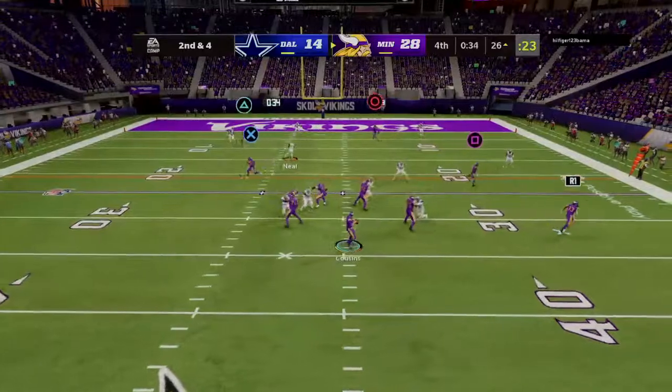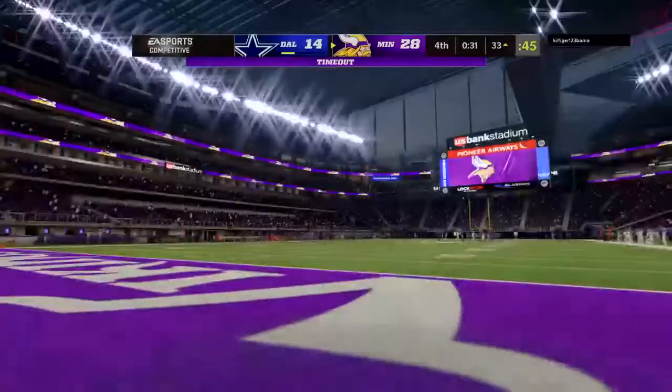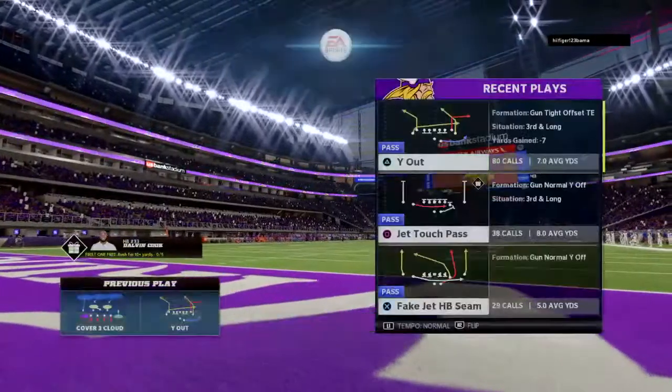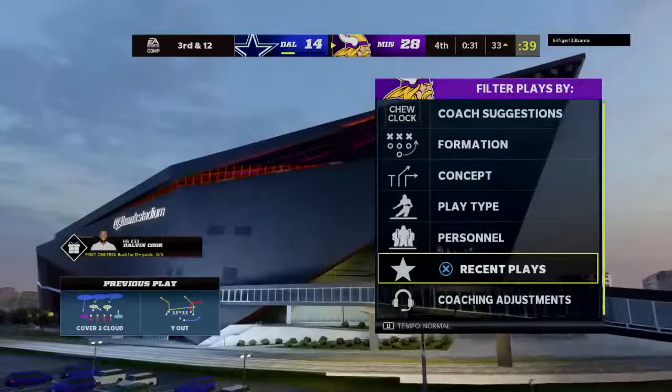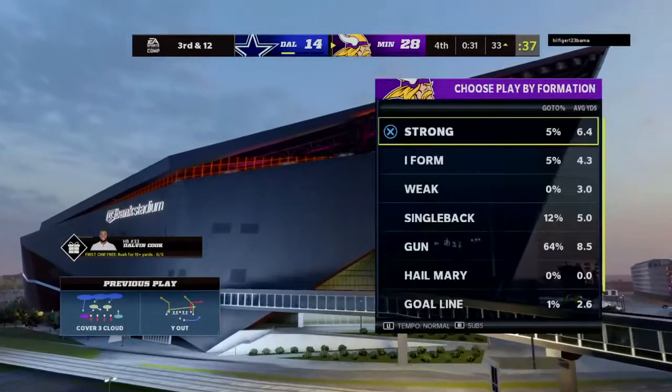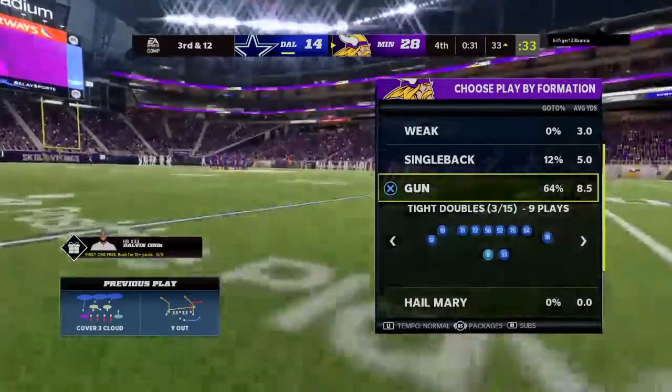On 2nd down and 4, Cousins. Pressure applied, and he's going to be taken down. They sack him back at the 33-yard line. The Vikings going to use their 3rd and final timeout. It'll be their 3rd and final timeout, so as they talk things over, we'll step aside.